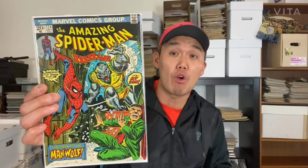Okay. Now, another great book here. Amazing Spider-Man 124 in upper grade, like 8.0 or better. This is a great book to have. This is the first Man-Wolf here. So this is easily $100 or more in raw condition.